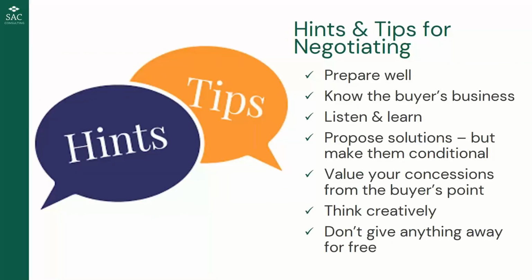Hints and tips for negotiation. Prepare. Know the buyer's business. You have to at least have walked around that shop or gone into a restaurant that uses their products. Listen during the negotiation, during the discussion. You learn so much more, and then you start to propose those solutions and make them conditional. If is the price tag. If you, then perhaps I.